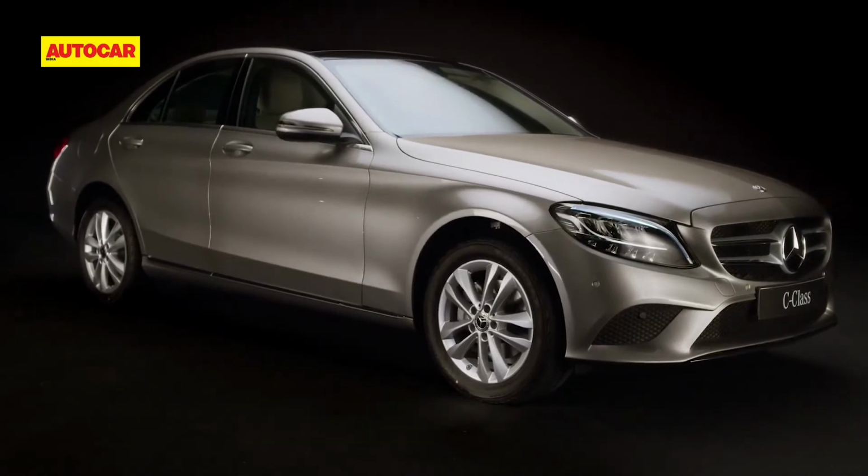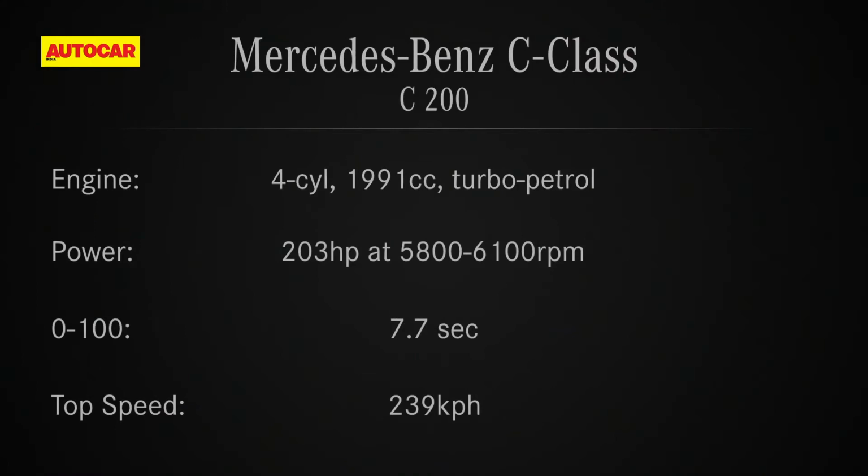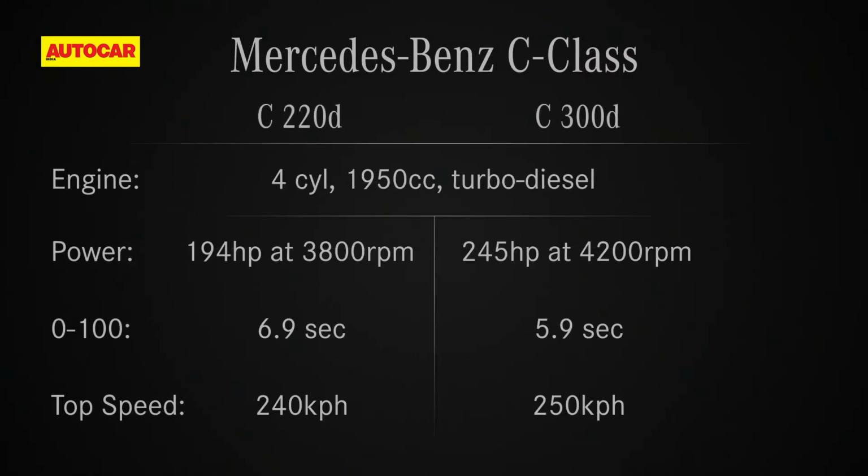Powering the C-Class are a choice of 3 engine options. There's a 203 horsepower 2-litre turbo petrol engine with the C200 and a 2-litre diesel engine available in 2 states of tune. There's a tamer 194 horsepower in the C220D, which does 0-100 in a claimed 6.9 seconds.